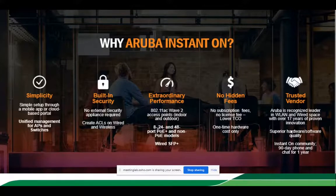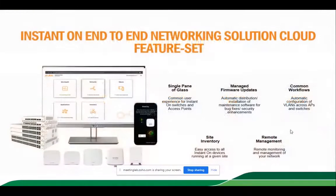That's it. And the last point is the trusted advisor. As I told you, we have a lot of experience. We are the pioneers in the Wi-Fi industry. We know what we are doing, and we definitely are the leaders in the Gartner. So we are the trusted vendor that you can definitely trust. So this is why we want to have the Aruba Instant On.